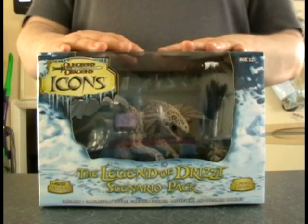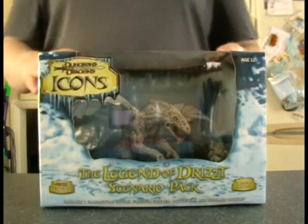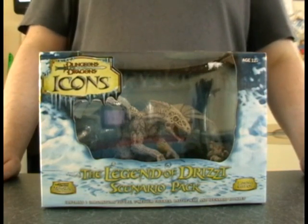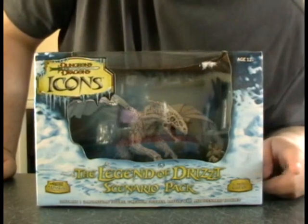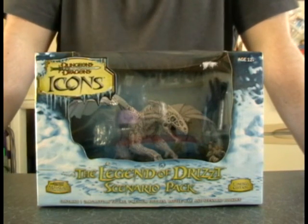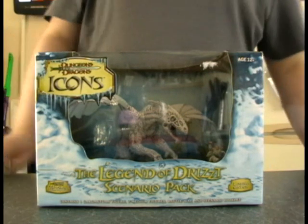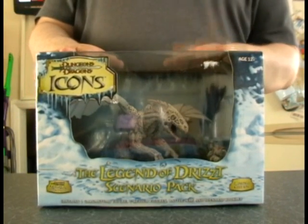I buy these purely to look at or, more likely, to use in my D&D game. Right, so as you can already see, I was talking about the Legends of Drizzt scenario pack, which again is a limited edition. It's part of the Icons range. They didn't do many of these. I would have liked to have seen one for every colour of dragon, but this one is particularly nice. It does carry a £30 price tag compared to the £20 price tag the dragon did.